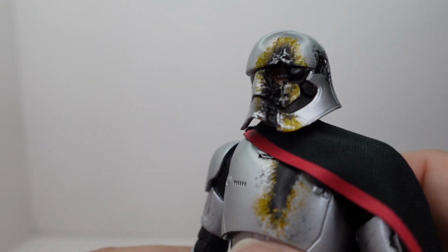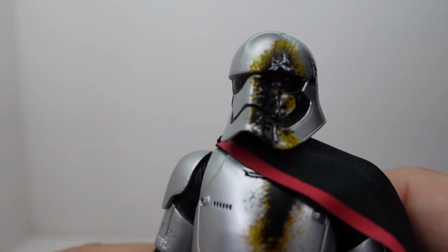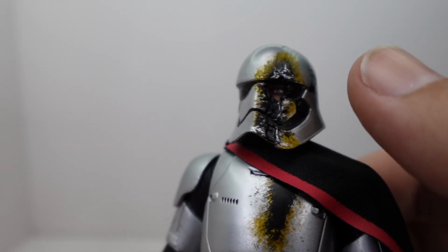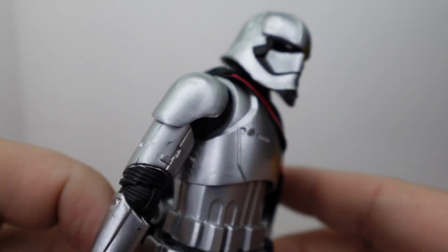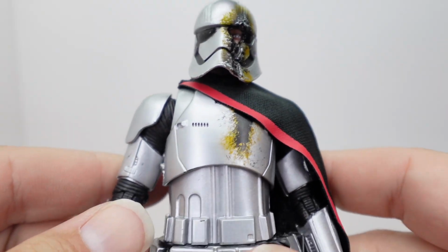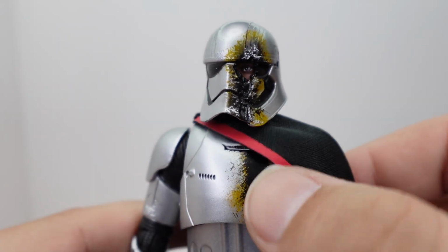So here's Captain Phasma. Actually a pretty cool looking figure. I do like it so far. Yeah, see the eye through there from Finn messing her up there. On the, what was it, like the cargo hold or something. So pretty cool there. Good paint here.